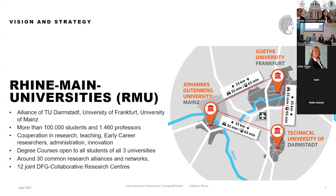And the interesting thing, and Ulrike will tell you about it, is that some faculty, some schools also offer interdisciplinary degrees. For example, you can study in Darmstadt and in Frankfurt doing biomedical engineering, but you will hear more about this later. And we do also have DFG Collaborative Research Centers. DFG is the Deutsche Forschungsgesellschaft, so it's a national funding for research. It's quite interesting.